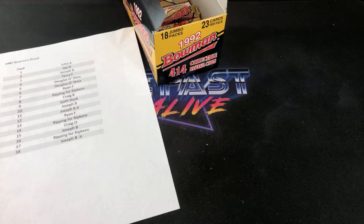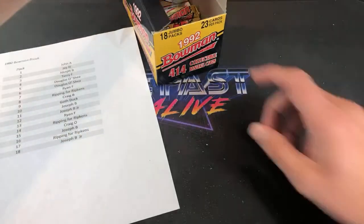So that was pack 11, and we did pack 12 already, and we move on to pack 13.